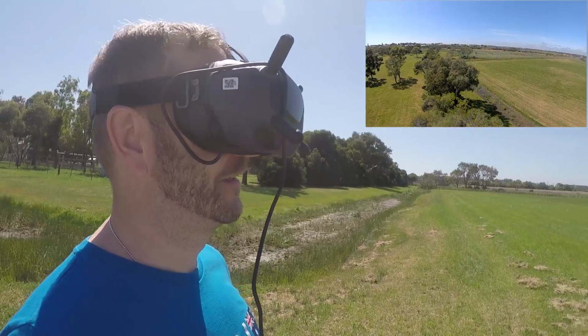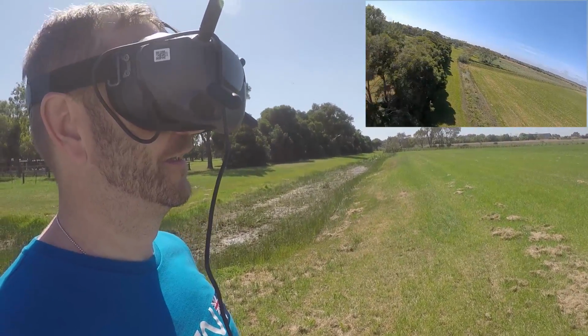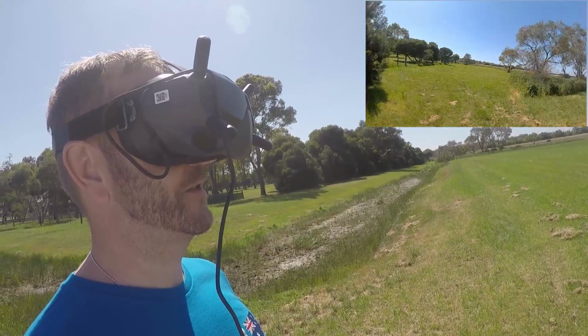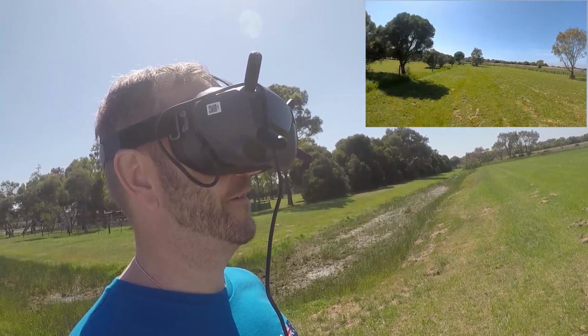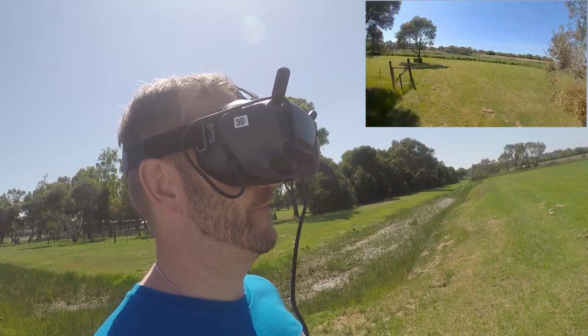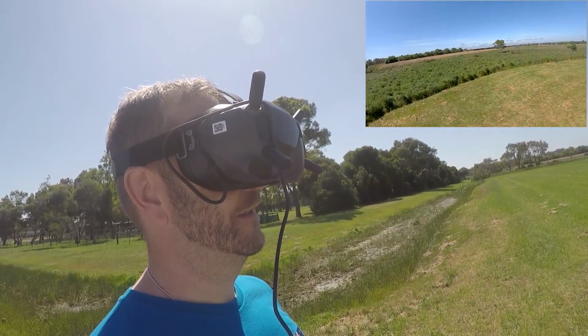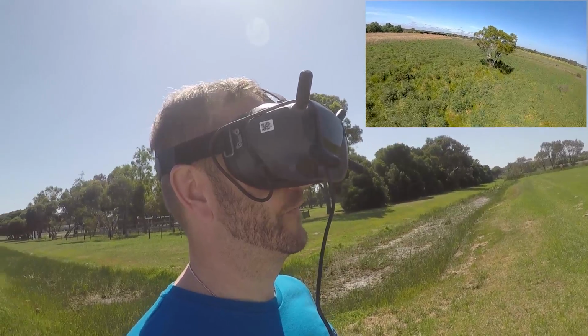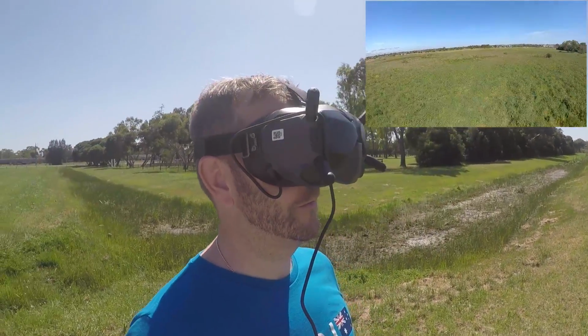So pretend you're coasting down the mountain, some nice smooth footage. Clip the top of the trees, down into the gaps, and see if we can go around the tree up the end here. This is one that we've often flown around. Yeah, this is lovely. I like the fact that you can't see the props at all. This is great.